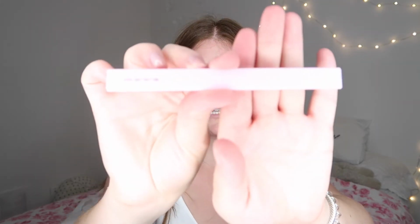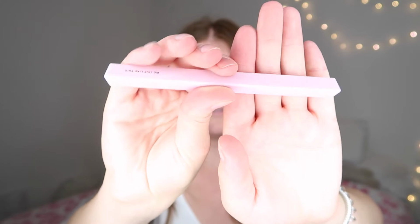Okay, this light is overexposing everything, but that's okay. So basically they're just like a triangle. See if I can get them out. So they're basically just a triangled pen. This one's a baby pink.